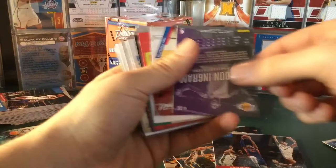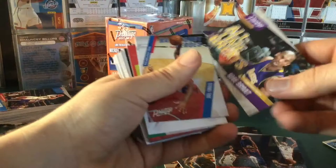And Brandon Ingram. No double that time, thankfully. All-time greats, Kobe Bryant. Hardcore Heroes, Joel Embiid is a really cool looking card.